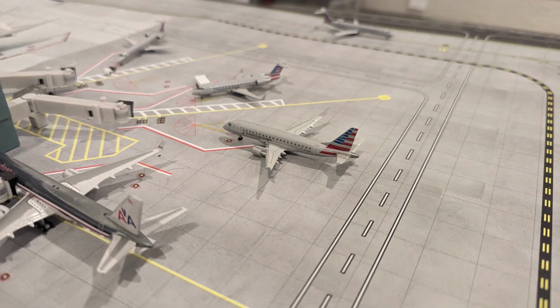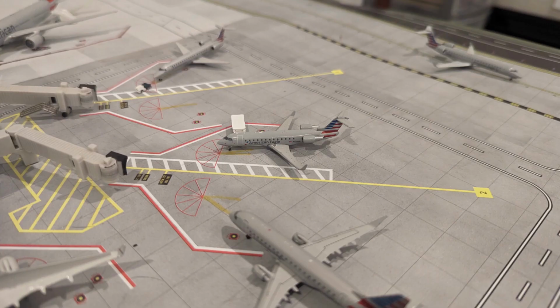Moving on to our regionals, here we have this American Eagle Embraer E175. He's going to be making a departure out later today to Providence. With the new expansion, some cool things are happening. We're adding hopefully a hotel, we're going to add a spotting area and extend the runway, so it's going to be a lot of cool stuff coming to Springfield.